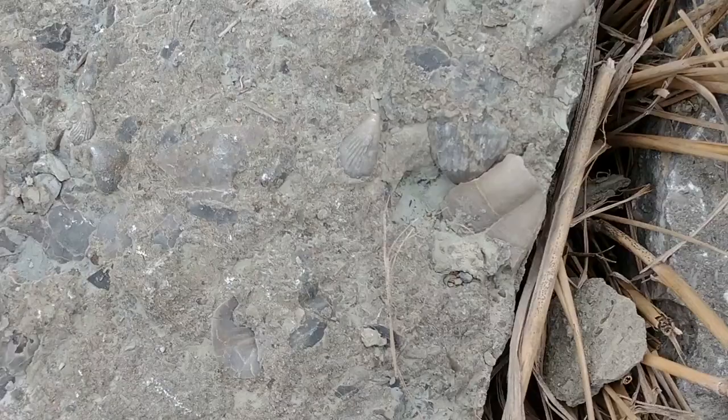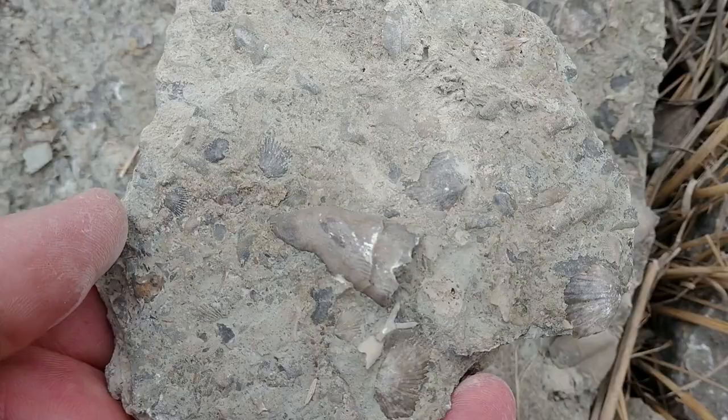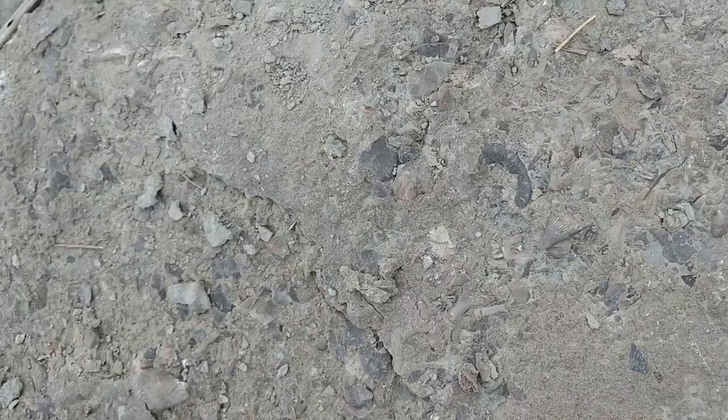Check out this rock. Got a cool fossil, horn coral. That one there's got horn coral. More horn coral. So if you're coming back here to do some searching after you get a permit, I'm going to be leaving plenty of stuff here for you. Horn coral. All kinds of fun fossils. Be sure to flip over rocks to see what's on the bottom side.